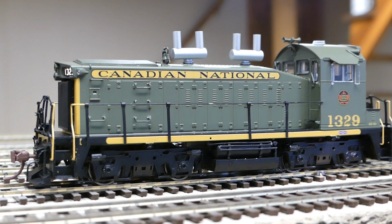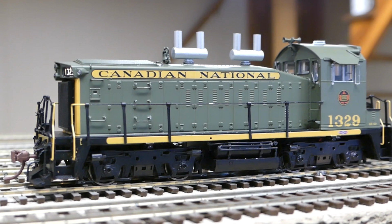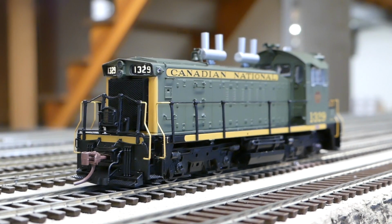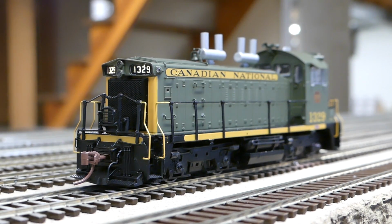As soon as you apply power to the track, the number boards come on automatically, and the truck lights are on automatically as soon as you apply the track power. I'm going to fix that there. And so we are going to fire up the locomotive. So we're going to start with the bell, which is F1.